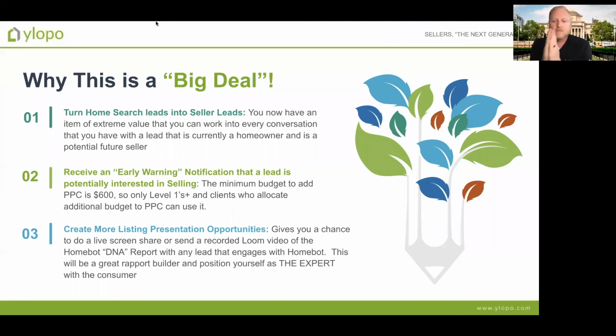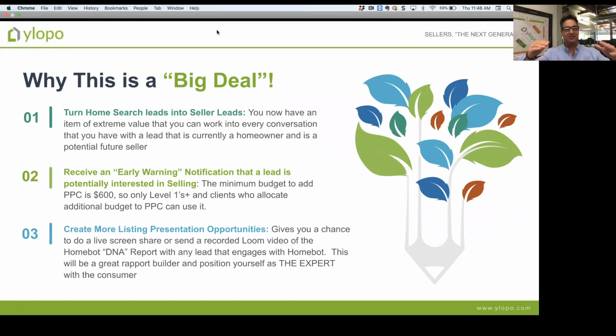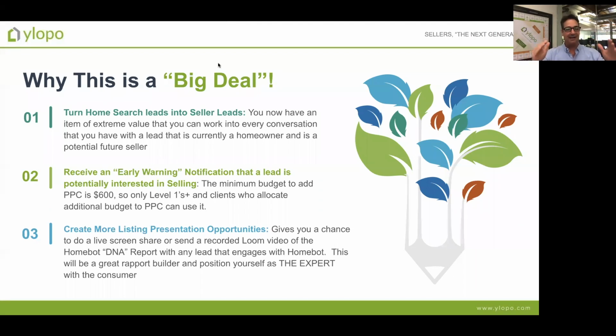And then, this last one. Number two, guys, it was a copy and paste error. Don't worry about the text for number two. That was for pay-per-click, which we already talked about. So that's got nothing to do with it. The early warning notification, think about it like NORAD. Remember NORAD, the early warning system that missiles are coming in? You guys have this early warning system, NORAD, that potentially this person is a seller.